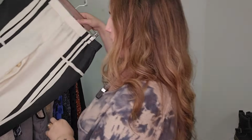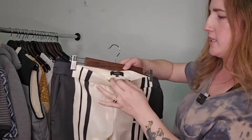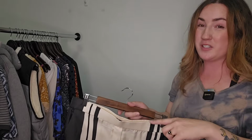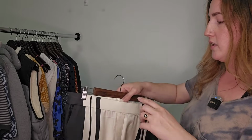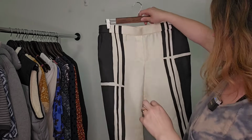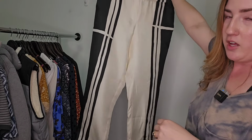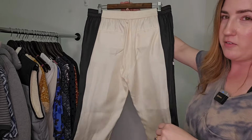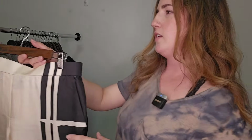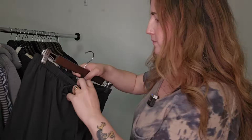Just a few more pieces here. These are from wholesale, so let's go through them together. This is the brand Theory. This brand retails for a ton, does not have the best sell-through rate, so it really depends on what it is. These appear to be a pair of women's silk pants in a size 12. I really like the colorway on this, very flattering, like slimming look. I would guess anywhere from 30 to 40 on that, unless it's a very specific style.